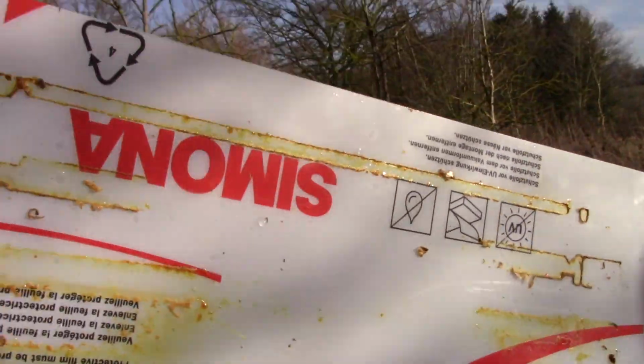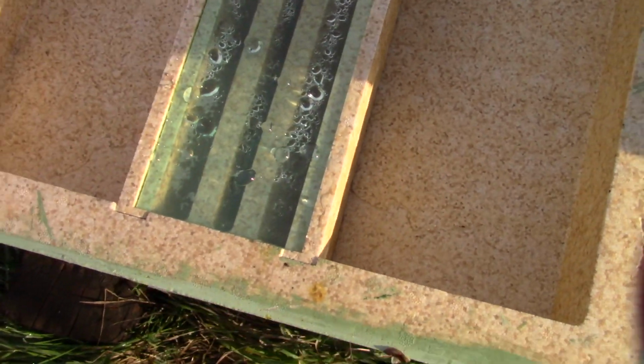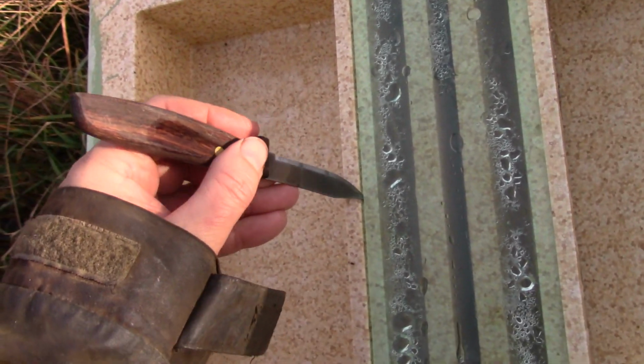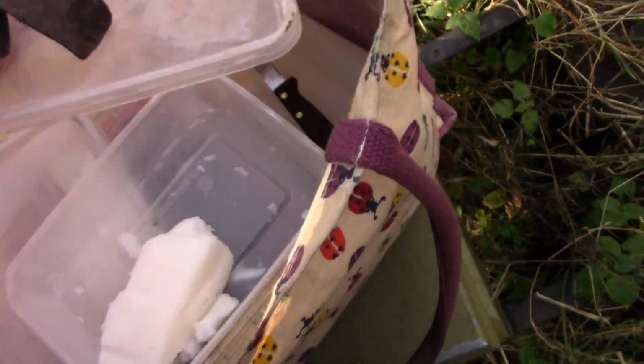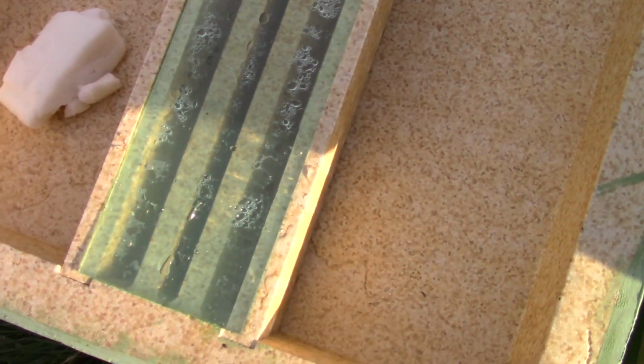This is the plastic crown board. So what have we got here? We've got the feeder away with this knife. Can you hear that? They know I'm here. Here's some fondant which I've cut up earlier. So I may not need to do anything too complicated with this.